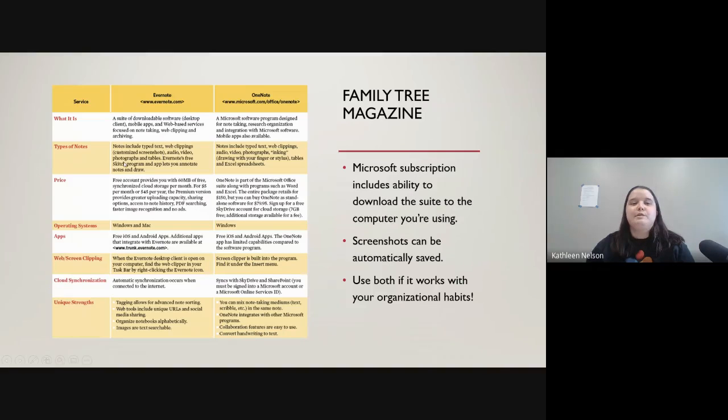So I actually pulled this from Family Tree magazine. And this is kind of what I just talked about, but with screenshots, if you have OneDrive embedded into your computer, like I do because I have a Windows PC, when you take a screenshot, it will actually save it automatically to the cloud for you. So you don't have to worry about copying and pasting it and saving it as a picture and doing all of that. It automatically saves it for you, and you can always go back and look at it by date.